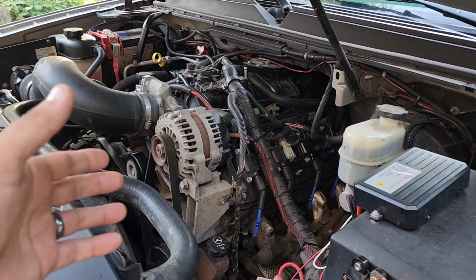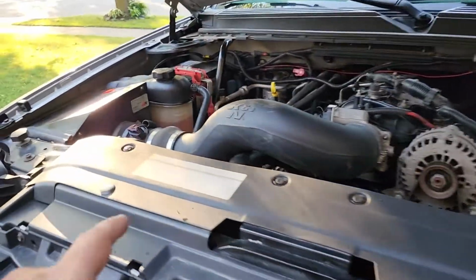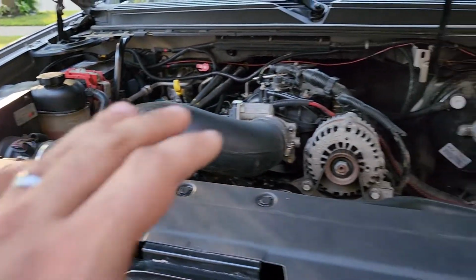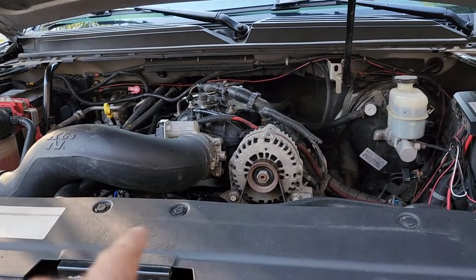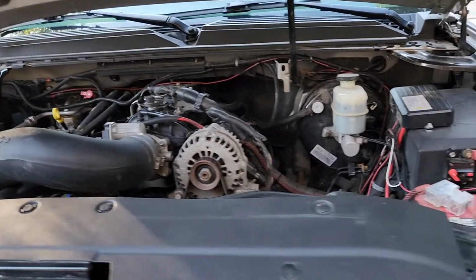All right, so everything's put back together. Oil's in there, coolant's in there. I'm gonna have to add a little bit more coolant. It's a tad low. Well, we're gonna wait for it. What else? All the wires are put in. Everything's all tightened, torqued. Okay, good to go.